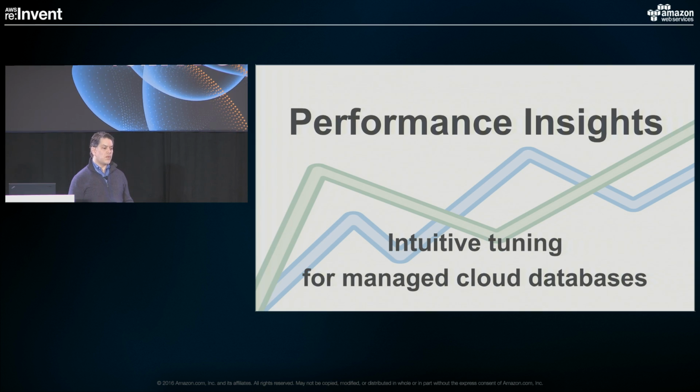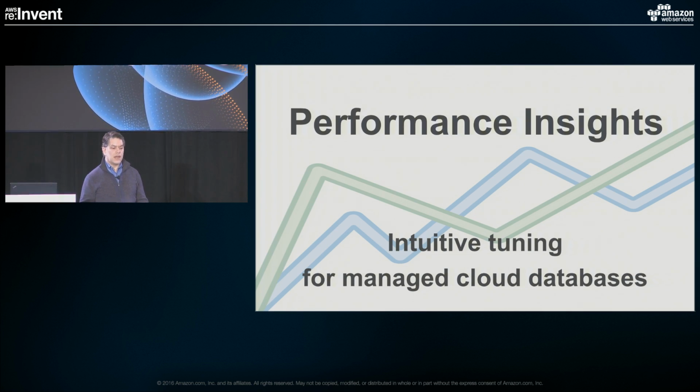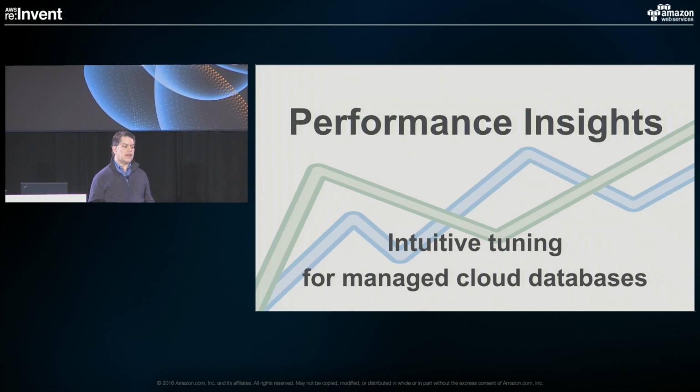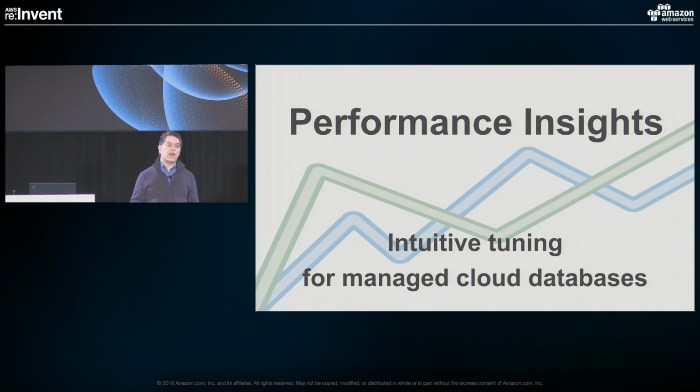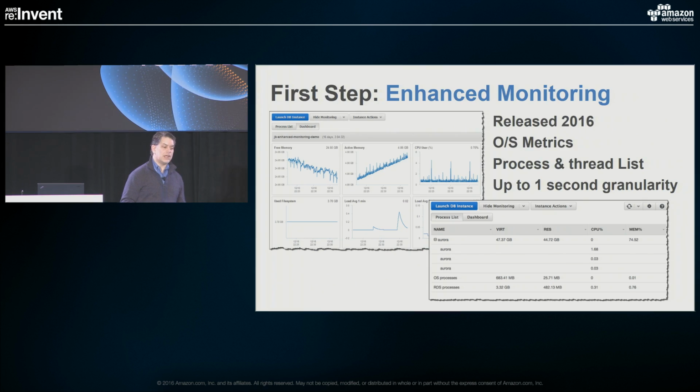And so we understood to try to fill that gap, a lot of the customers that would be using it wouldn't be expert DBAs or tuning experts. So we decided that we would try to design an approach to doing this that would be fairly intuitive with a single dashboard view that would naturally expose performance problems happening in the database.